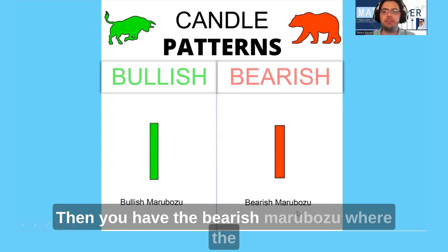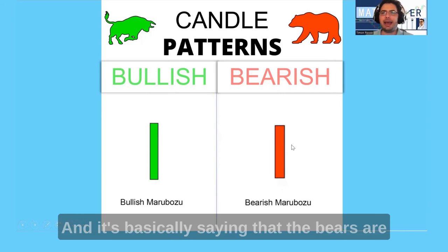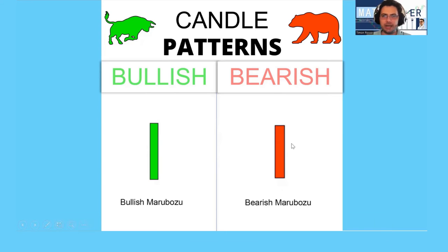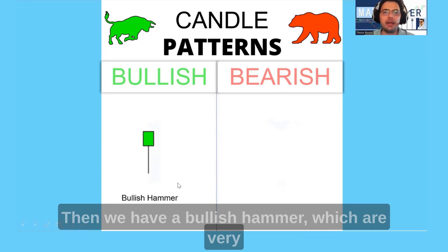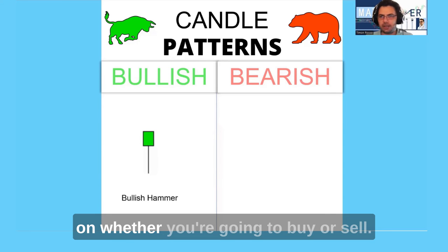Then you have the Bearish Marubozu, where the open price is equal to the high price and the closing price is equal to the low price. And it's basically saying that the bears are winning, the sellers are winning, and the market is more likely to head down. Then we have a Bullish Hammer, which are very common, and very seldom you can make confirmation decisions on whether you're going to buy or sell.